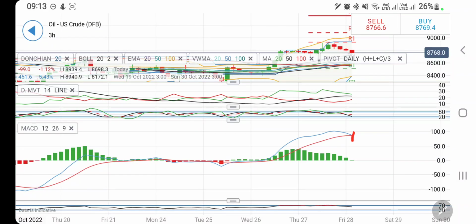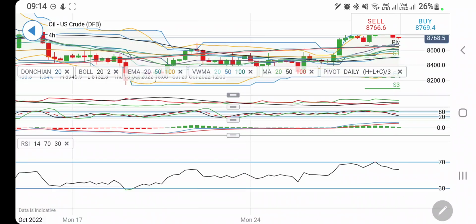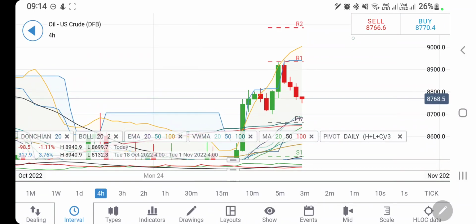MACD is on the verge of a bearish crossover, be careful there. MACD is on the verge of a bearish crossover, and RSI is looking downwards, indicating a little bearishness. So these two combined together indicate a little bearishness. Look at the 4-hour charts.